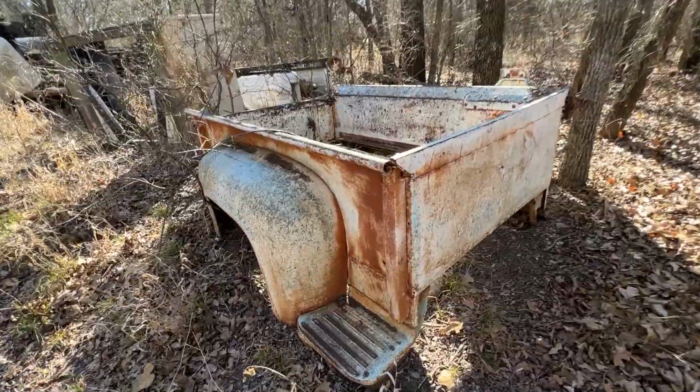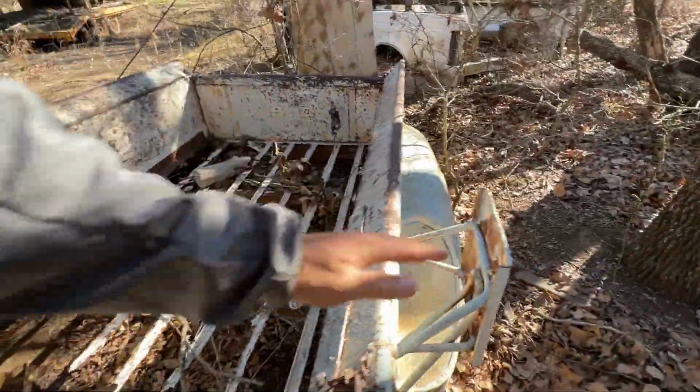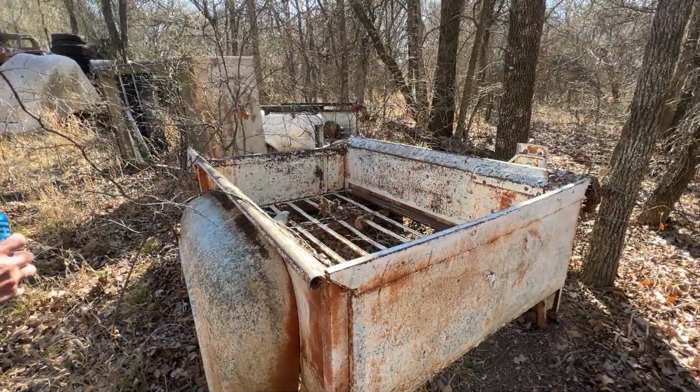Step side. Yep. Looks pretty complete, other than the wood and the rails. Yeah. It's got the fifth wheel. Got the tailgate. Huh? And it has a tailgate. Yep. It's got tailgate and everything in it.